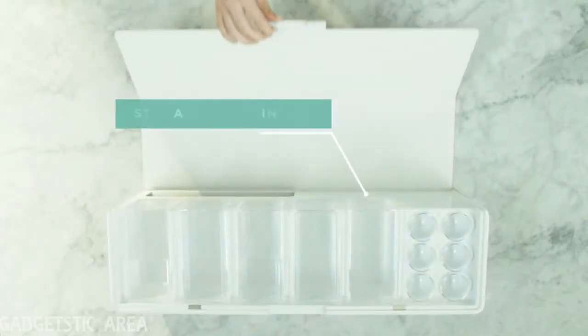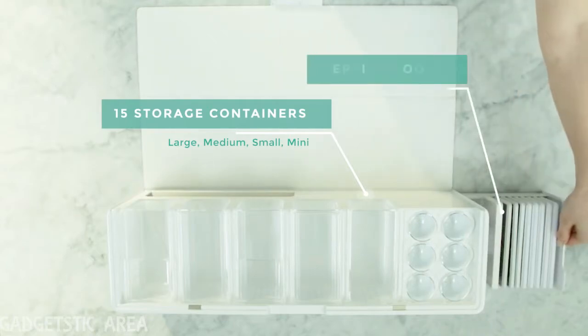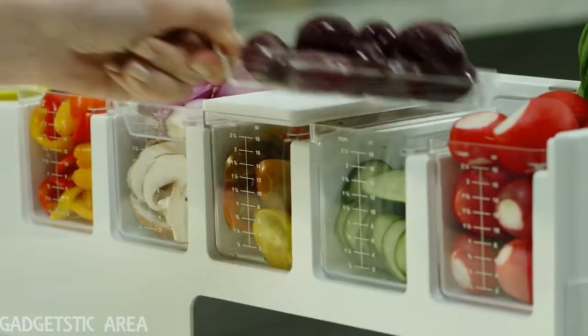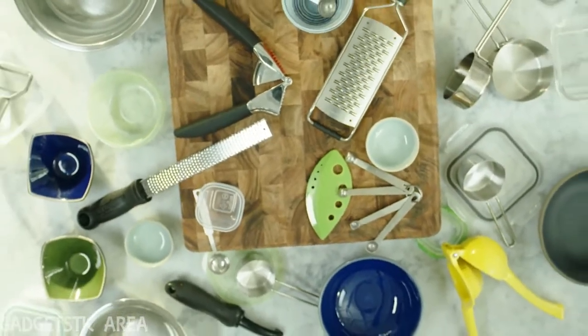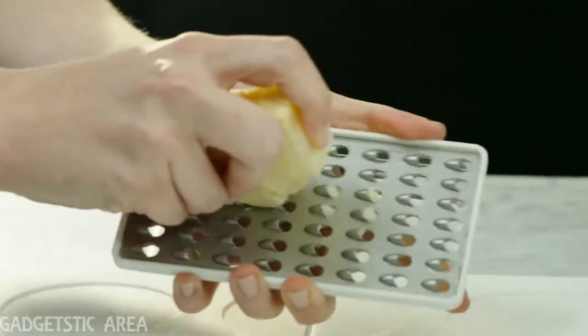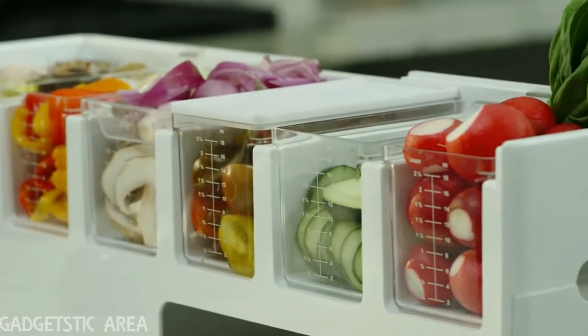Prepdeck comes with 15 storage containers and a vast range of prepping tools that are cleverly hidden inside the unit, keeping things together but at your fingertips when you need them. The included accessories replace your common kitchen tools, and they attach seamlessly to the containers, so it's easy to prep, measure, and store your ingredients all in one motion.